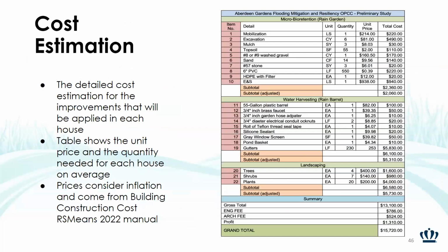So this is the cost estimation. All the prices here were taken from the building construction manual of the RS Means 2022 edition. So everything here is very accurately up to date and with inflation. We have in detail here every single material with the quantity, the unit price and cost, and total cost. And as you can see, the final price is $15,000, almost $16,000.